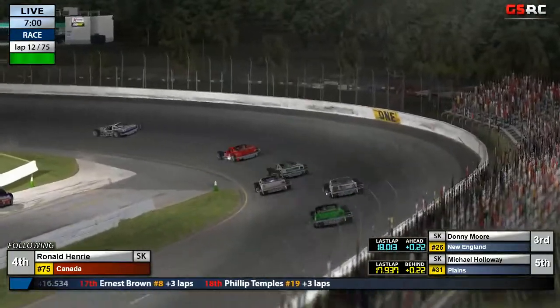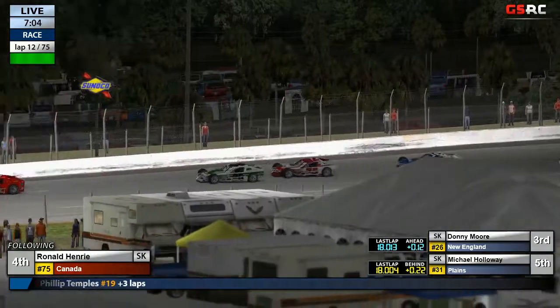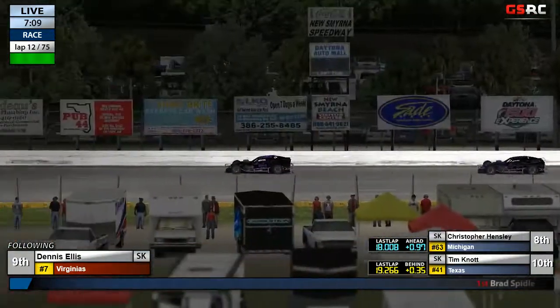Making his way up now is Dennis Ellis, climbing up the standings, up to 9th position with that blue number 7 on top of his car.